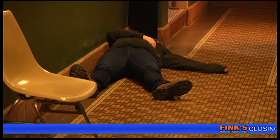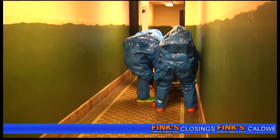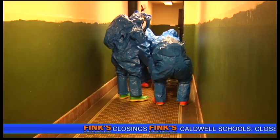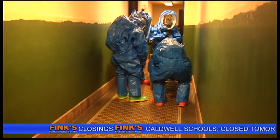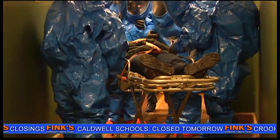While making entry to Secrest Auditorium, we had two patients down. So those patients had to be brought out. They also have to be deconned, medically evaluated, and taken to Genesis for further treatment.